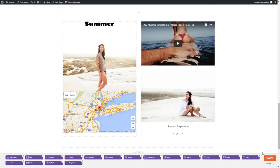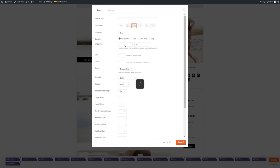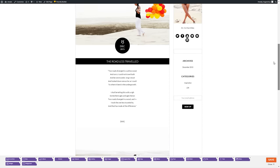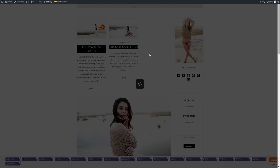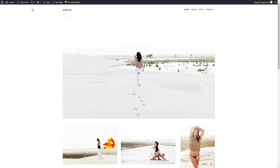Anyone can do it. And if you don't like this blog post, then you can change the layout for that as well. If you want to display all the blog content on the homepage, you can also select this layout and then click on save. If you want to display a smaller blog post, then you can select this one. If you want to hide the feature image, you can also hide that really easily. You get the picture.